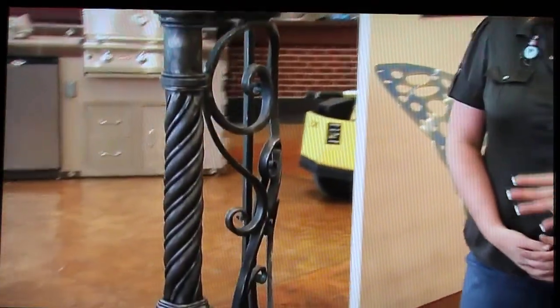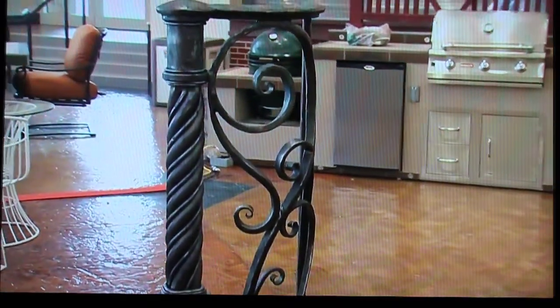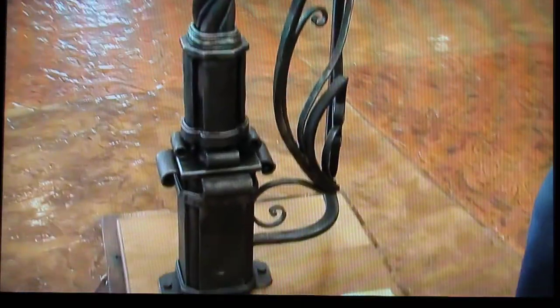Right, and look at this railing. Let's talk about this. This is absolutely beautiful. You guys go into folks' homes and do this? Yes, my husband and I, we work side by side in Lawrenceburg. We usually meet with clients, design each piece custom.